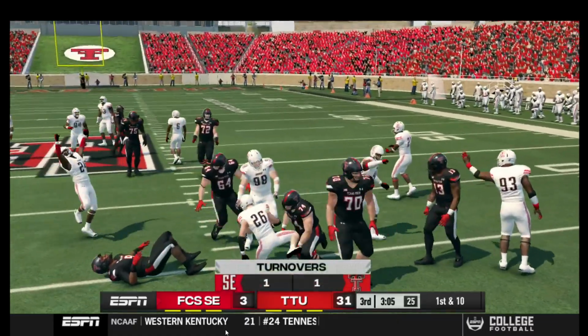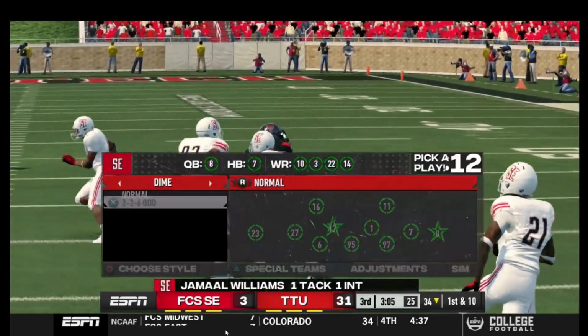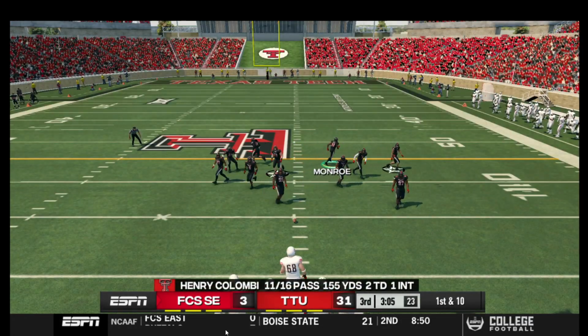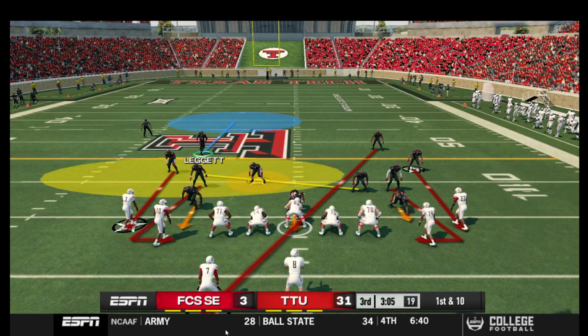You might look at this and wonder if this is just a meaningless interception. But if you're the offensive coordinator and especially the quarterback, I don't care how big the lead is. You never want to throw the football to your opponent. That's a mistake by the quarterback, and he'll hear about it from his quarterback coach and his offensive coordinator.